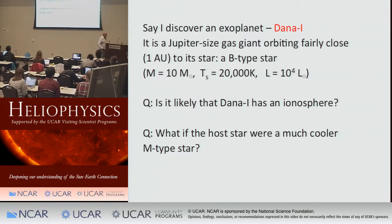I'm trying to see if anyone has any ideas, any thoughts on the ionosphere for Dana 1. There are a lot of photons. They're hotter than the sun's. Well, are they hotter than the sun's photons?